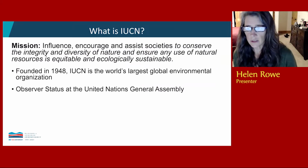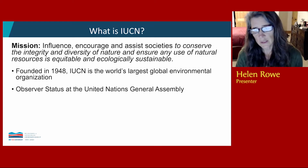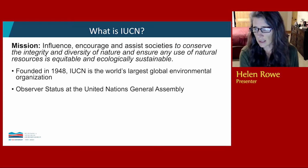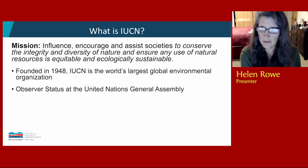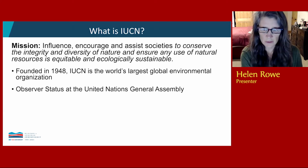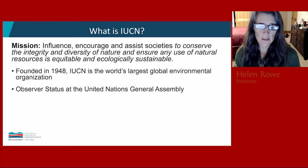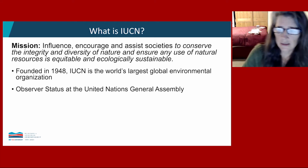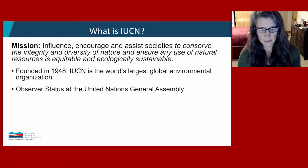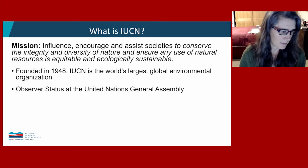So the mission of IUCN as a whole is to influence, encourage, and assist societies to conserve the integrity and diversity of nature and ensure any use of natural resources is equitable and ecologically sustainable. Founded in 1948, IUCN is the world's largest global environmental organization and has a seat at the UN General Assembly.